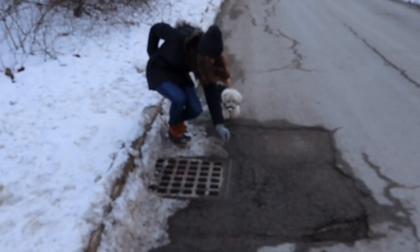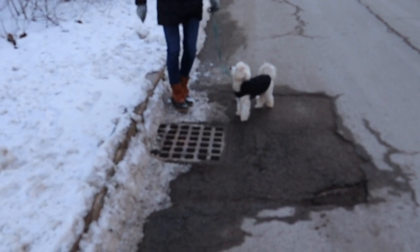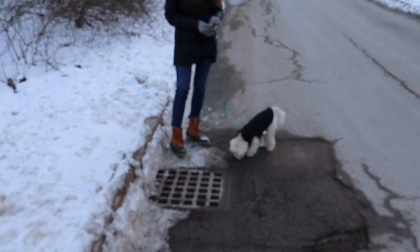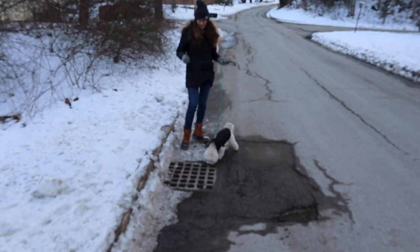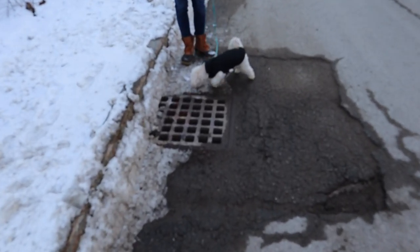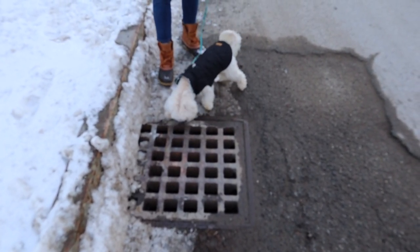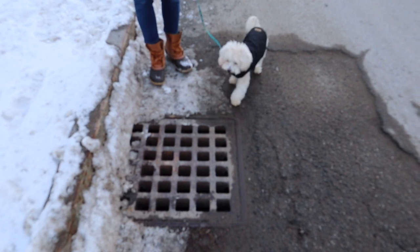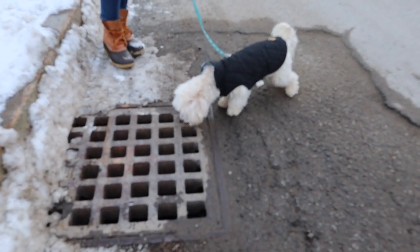Rosco. Good boy. Yes. That little treat I put on the ground really encouraged him to go check out the storm drain. Let's see if he'll be this daring. I'm trying to communicate that this really isn't a scary thing. Right now his tail's a little dipped, so I think he's a little bit nervous. He's just sort of investigating. Let's see if he'll do this. He nudged it with his little nose.